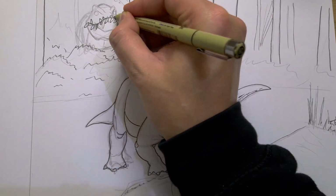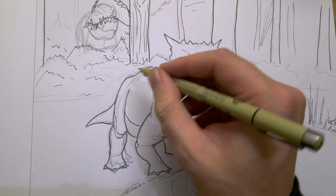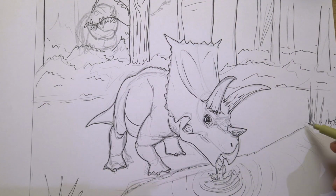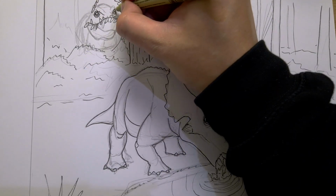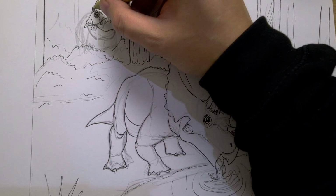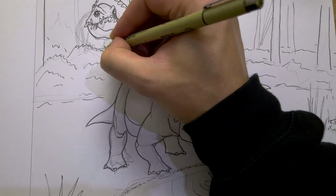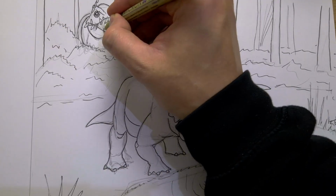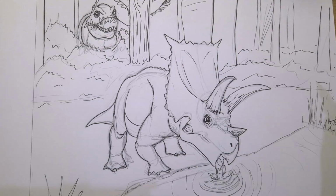So I decided to make a little background with some forests, because it did live in a very densely forested part. Well, I don't even know how to say that, but it lived somewhere where there were lots of forests, and it did have T-Rex, and I think that it even hunted these dinosaurs.